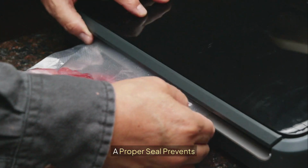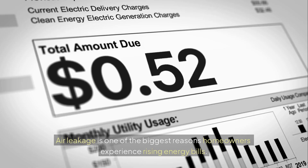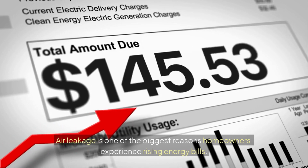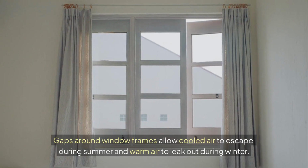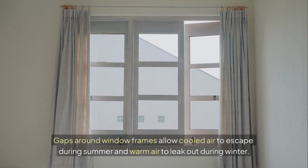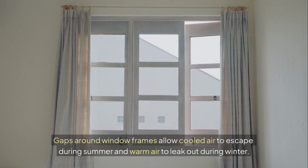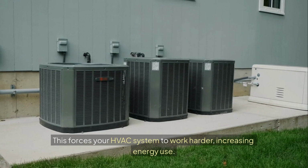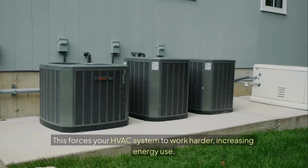A proper seal prevents air leaks. Air leakage is one of the biggest reasons homeowners experience rising energy bills. Gaps around window frames allow cooled air to escape during summer and warm air to leak out during winter. This forces your HVAC system to work harder, increasing energy use.